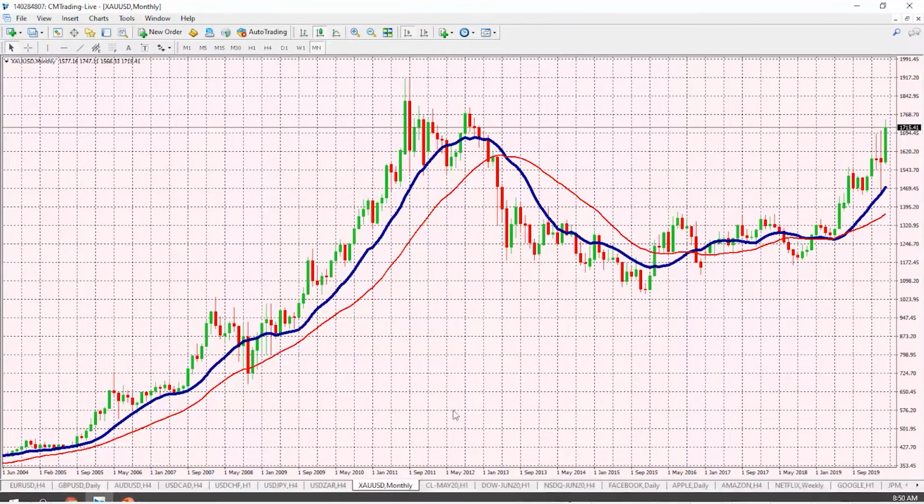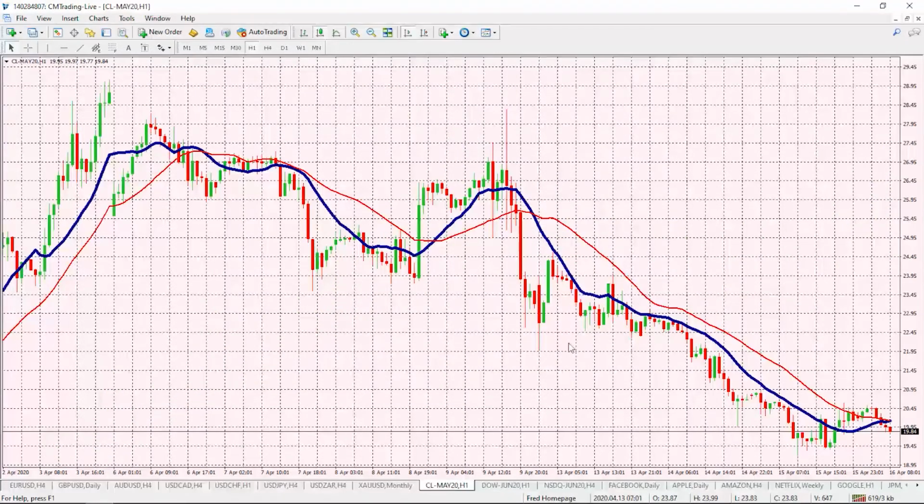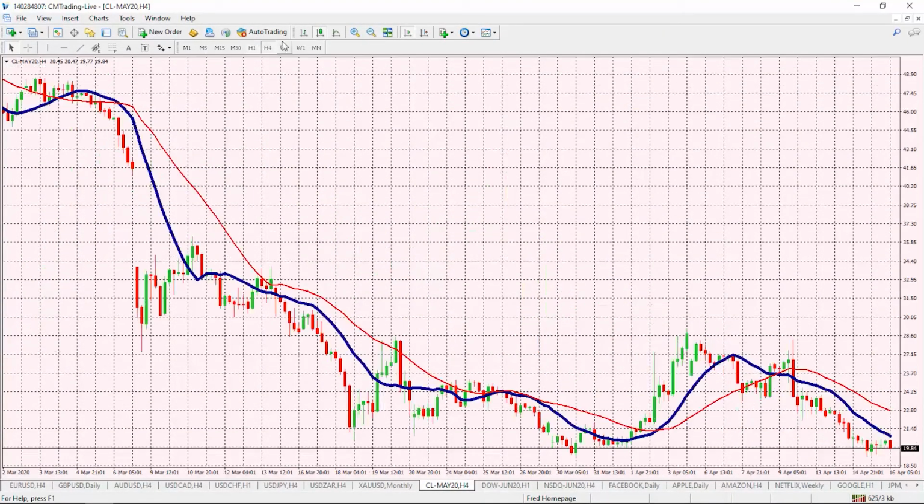Now, when we look at oil, very grim look. We're trading at 19.84, below $20 a barrel. Now, look at a 4-hour chart. You can see we're testing that low once again. And if we do break out lower, this can continue breaking out even to the low teens. So something to consider as we enter today's trading.